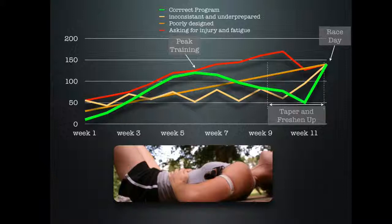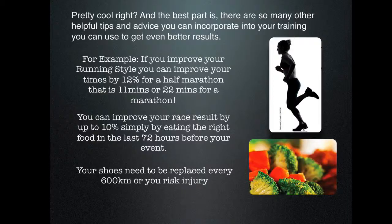But what you should have is almost like the bell curve, and that's the green line, where there's a slow build up, there's a peak about 5 or 6 weeks out from the event, then there's a taper period and the freshen up, and then bang, race day. You'll feel brilliant on that type of training, and if it's carefully constructed around the other types of training sessions and the variety within the program, you won't need that extra distance, and it's certainly not required. This is the type of training that the best athletes in the world are doing, but often not the beginners or intermediate athletes. Pretty cool, right?